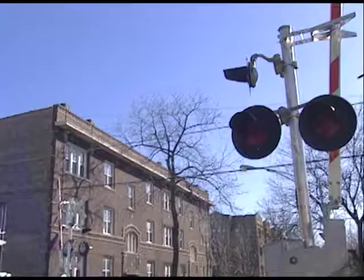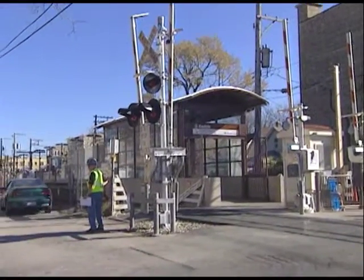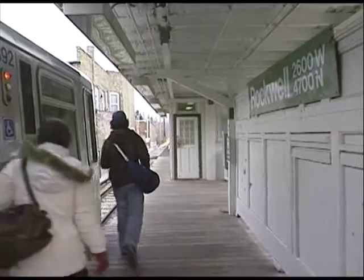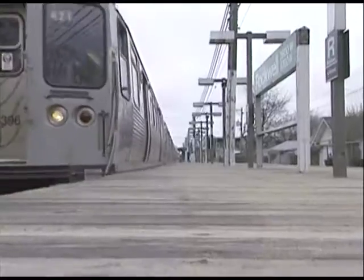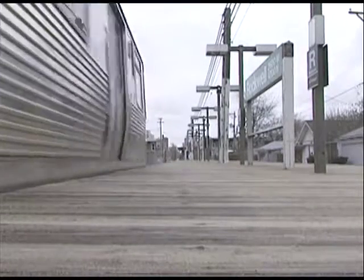Contractors are doing a great job. The people have been extremely patient. We're working well and seem to go well. When it's all finished, everyone will be extremely happy and extremely proud. At Rockwell and Kedzie, it is all finished. Here's what the Rockwell and Kedzie stations looked like earlier this year. Platforms were old and too short to handle longer trains, and the stations were not accessible to customers with disabilities.